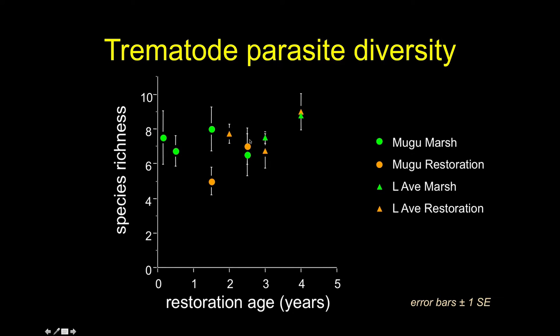The error bars overlap. There's no significant difference in the diversity of the parasites at year 2.5, at year 3, at year 4, et cetera. And it's remained that way since. So we've achieved what you might call restoration success or functional equivalency, and it works, right? So this is an example of a really useful restoration metric, right?